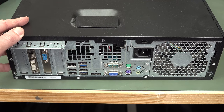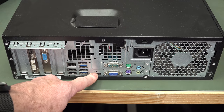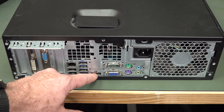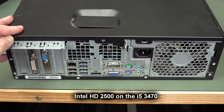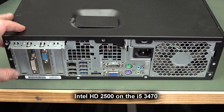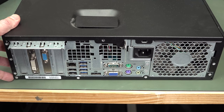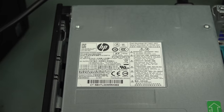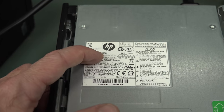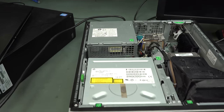So with this base unit, we can potentially run 5 displays, VGA and DisplayPort on the integrated graphics. I believe it's HD 4000 graphics, which is fairly decent. It's got all the acceleration, whatchamacallits, and we've got DVI, HDMI, and VGA out here. So, for a little small form factor PC, free in the dumpster. Beautiful. And for all you power supply aficionados, I think that's a 240 watt model. And they're reasonably efficient. Decent little power supplies in them.